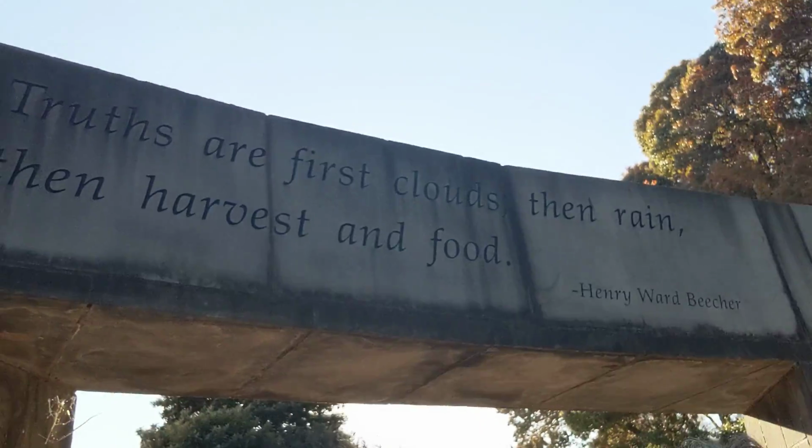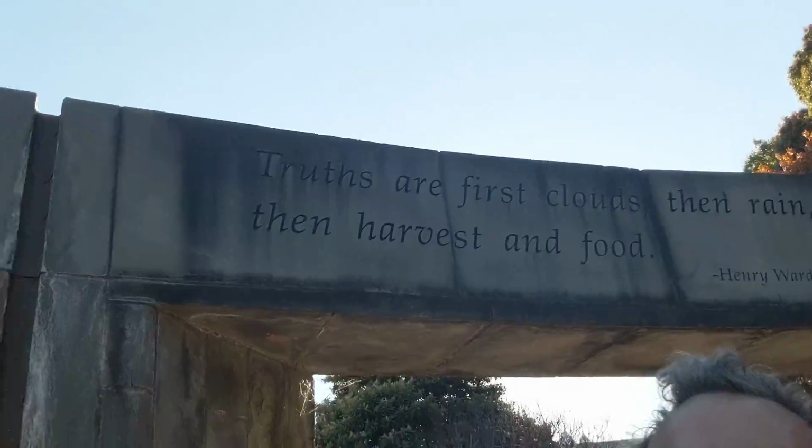Truths are first clouds, then rain, then harvest and food, Henry Ward Beecher said at one point, perhaps, and maybe quoted it from somebody else, who knows?